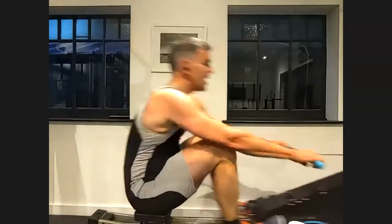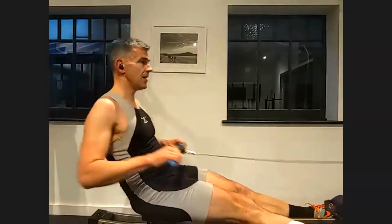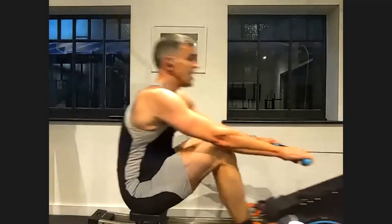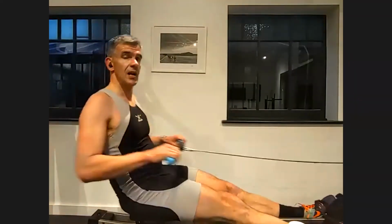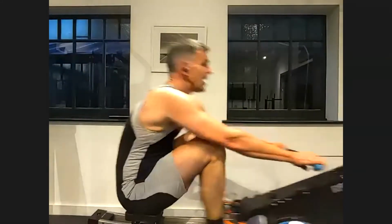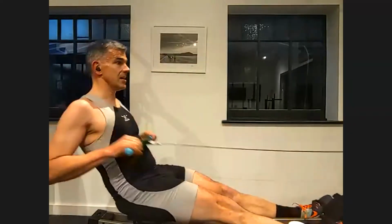Now, the next minute, we're going to think about letting the boat come to us on the recovery. So the recovery is relaxed and passive. If you're on sliders, you're allowing the feet to come to you. If you're on a Concept 2 with fixed feet, you visualize the boat bringing the feet to you.